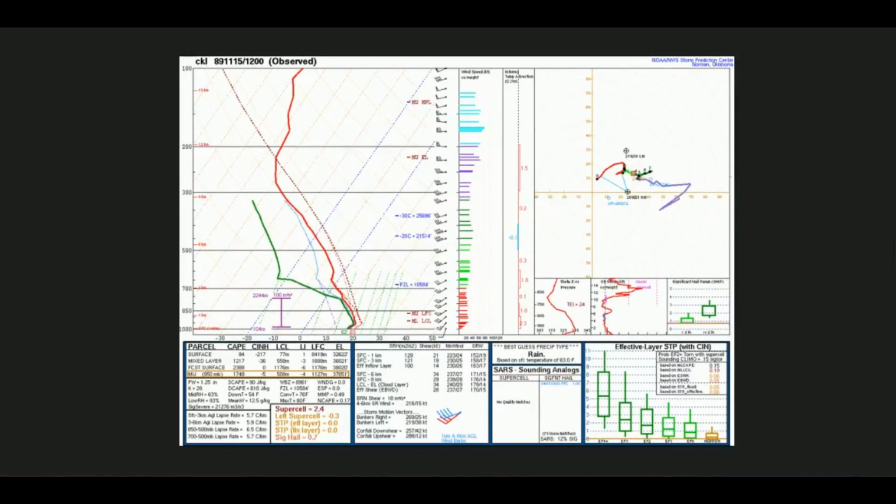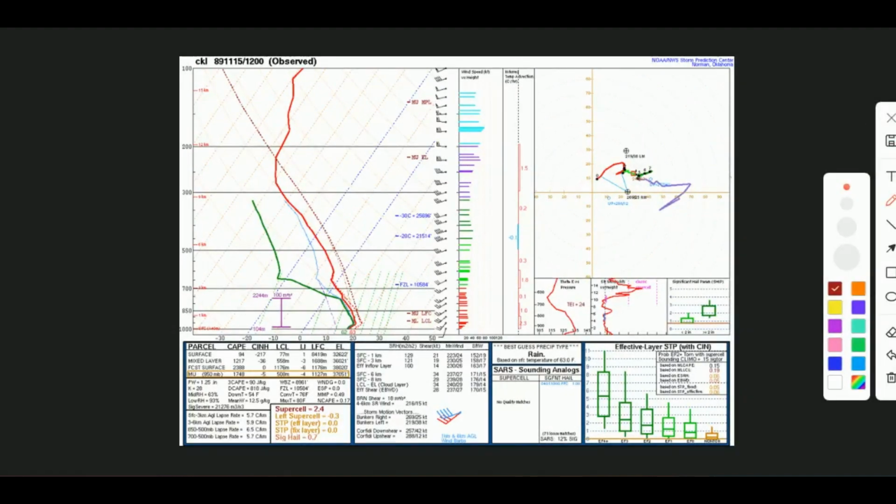Loaded gun sounding refers to an atmosphere that is fully destabilized, meaning that your parcel temperature, this dashed line you see here, is warmer than the environmental temperature, which is the solid red line. There's just a temperature inversion in the low levels that needs to be eroded, and the environment is then ready for storms to initiate. Here, for example, there is a temperature inversion at around 500 meters off the ground.